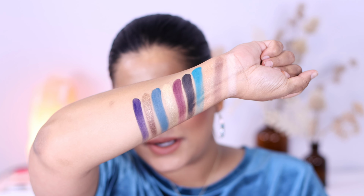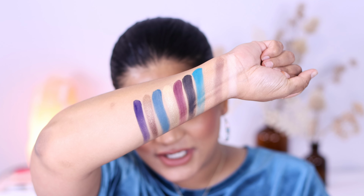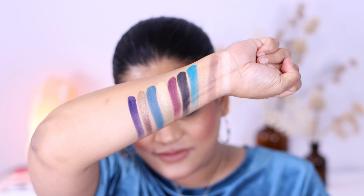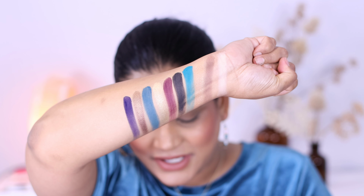Okay, so I swatched row number two. We have the shade Speakeasy, which is a beautiful eggplant shade. Then we have Champagne, which is a champagne shade.